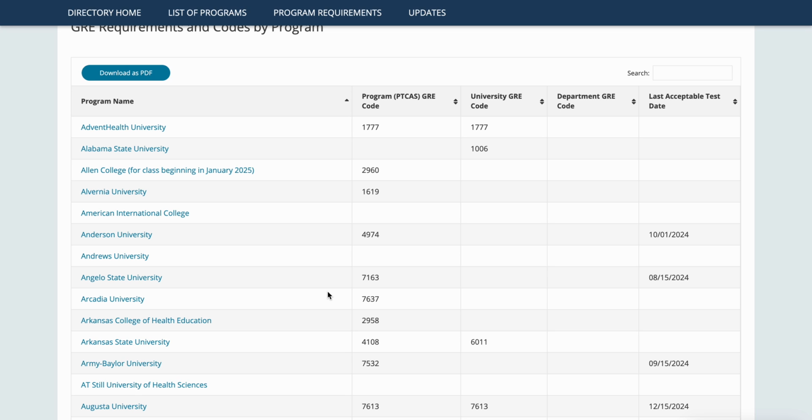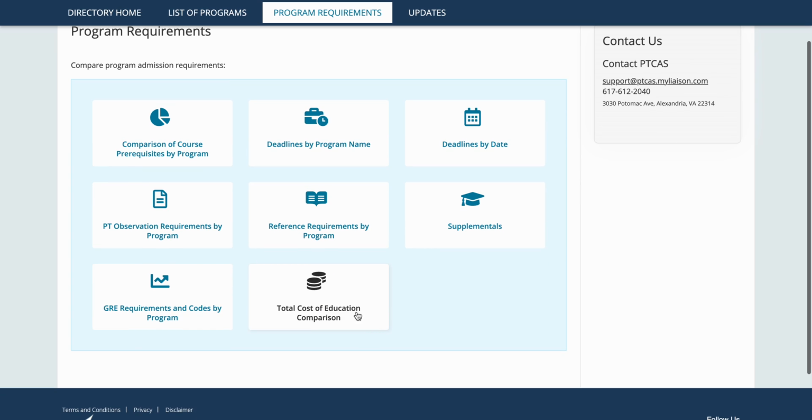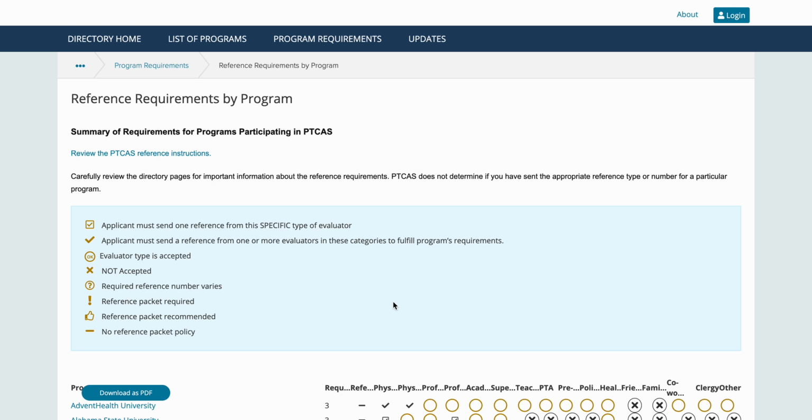Make sure that you have all your ducks in a row with this. And this is not done via PTCAS, but this is done via the ETS website that hosts the GRE. Okay, so double check on your scores. Another one for program requirements that we have here is reference requirements by program.